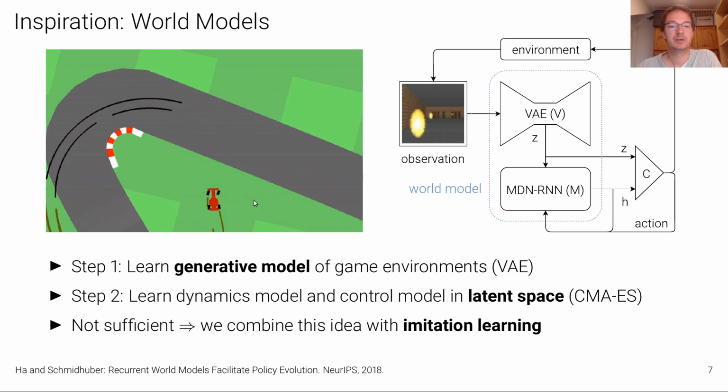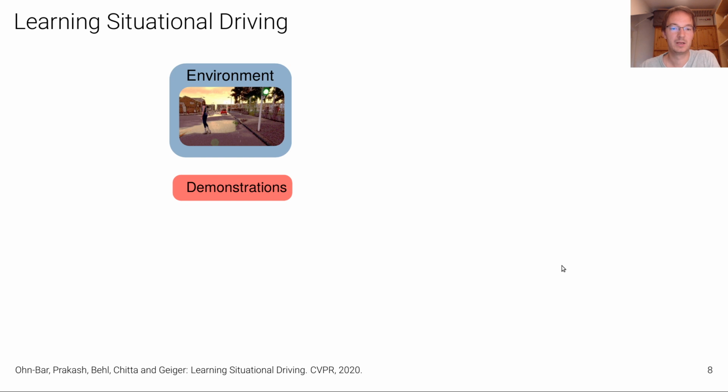In our work, we combine these ideas with imitation learning to get a more powerful model that also works in situations that are as complex as the CARLA simulations that I've shown you before. And this is our model. It's called learning situational driving because we try to capture multiple situations, as I've shown you before, not having just one single imitation learner, but a set of imitation learners.